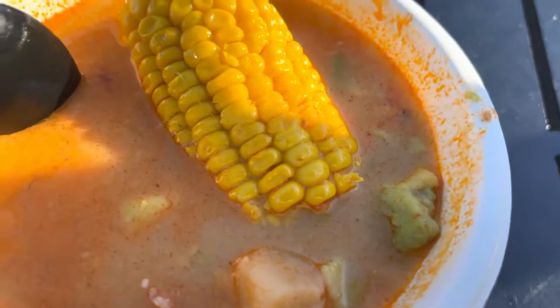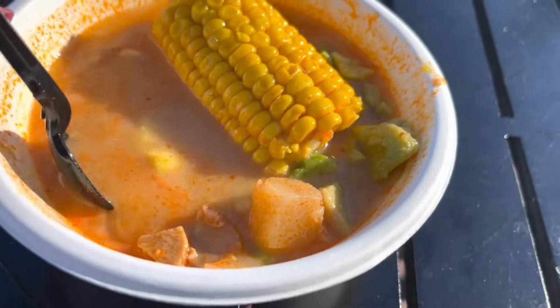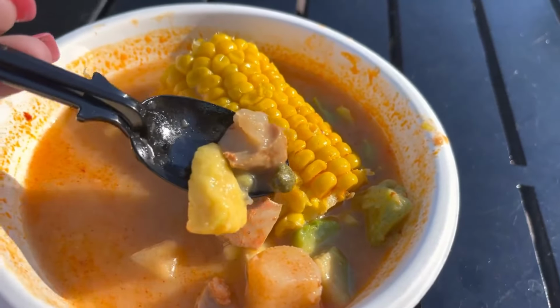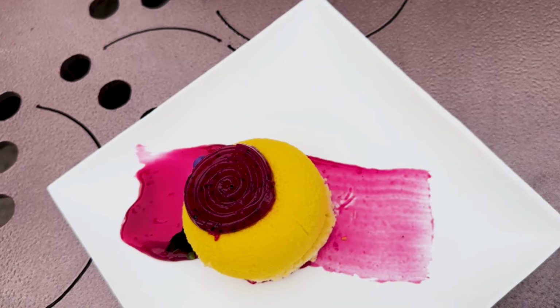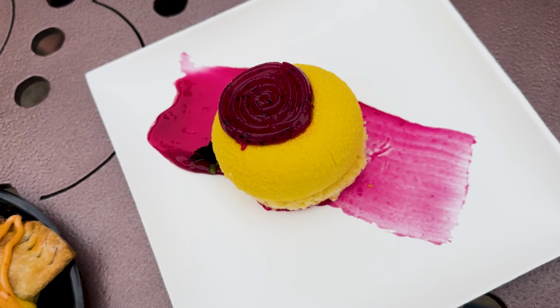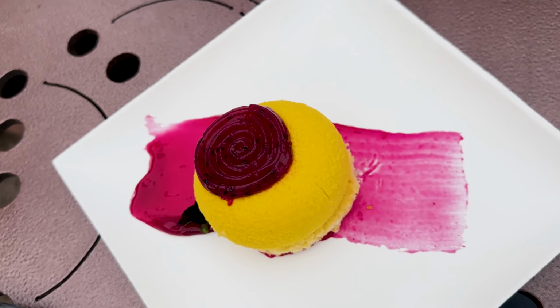And back this year after a year hiatus is the spicy soup with guajillo and chili, spiced chicken, potato, avocado, corn, and creme fraiche. Actually has a nice little kick to it. Pretty good flavors, something different to consider while you're here. And the passion fruit filled mango cheesecake, very good flavors. You're definitely getting that passion fruit and the mango, mostly the mango flavor, but it's a nice smooth cheesecake. Very basic, but very good.